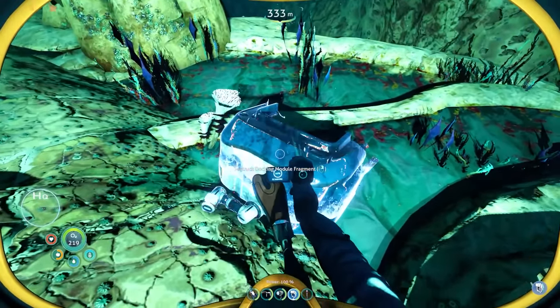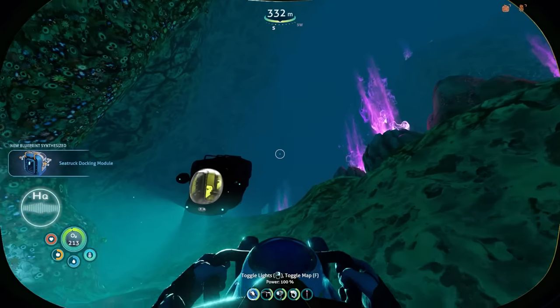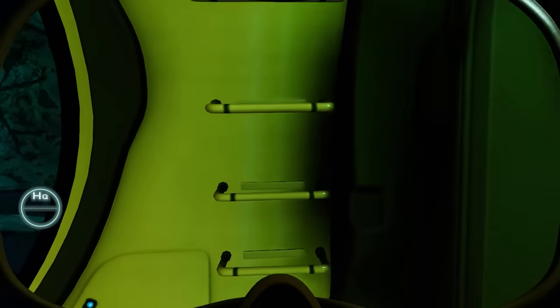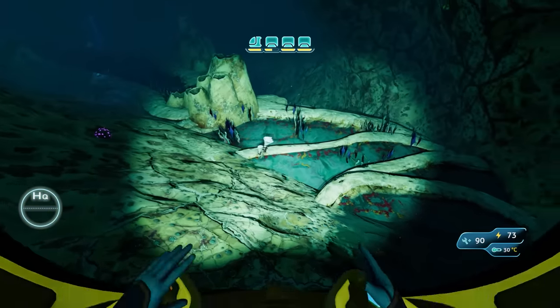Yeah, maybe. Neebs, found the docking module. Oh, yeah? Yes, all right, that's two, that's three. I already had one, so yeah, that's all three. I'm heading back to base. Oh, good. Fuck yeah. Congratulations? Yeah, thank you.